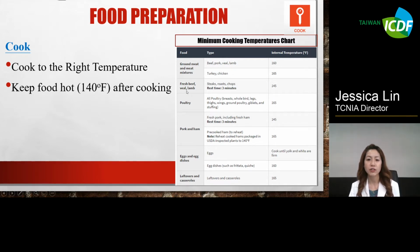If you're cooking fresh beef, veal, lamb, for example, if you feel like having a steak tonight with your family, then you should make sure the internal temperature reaches 145 degrees Fahrenheit. If you're cooking chicken, rule of thumb, you always cook until the internal temperature reaches 165. I usually remember this magic number, 165 degrees Fahrenheit, because it's the highest temperature that is required for chicken to be cooked thoroughly. So if I cook any food until it reaches an internal temperature of 165, I pretty much reach the minimum cooking temperature for all the other food items. So 165 is the number I want you to remember.